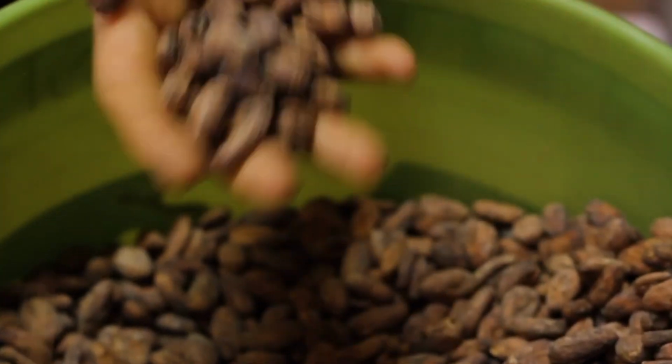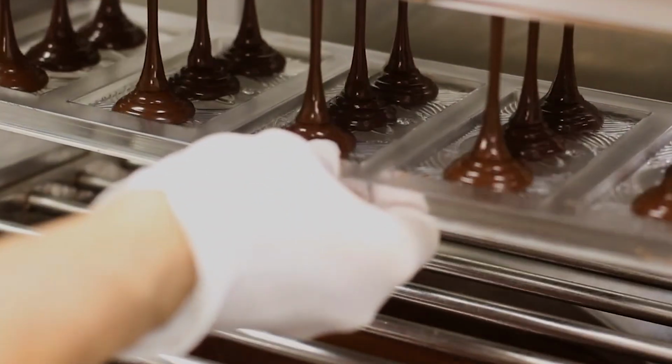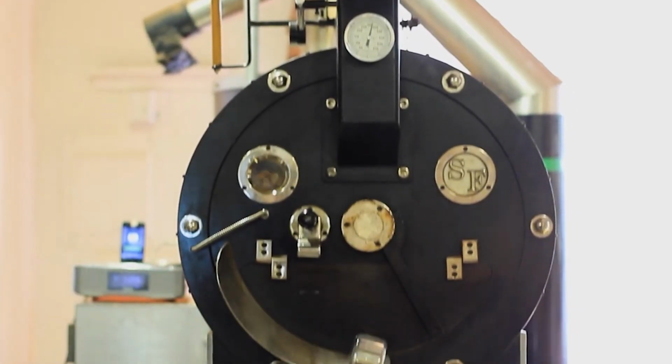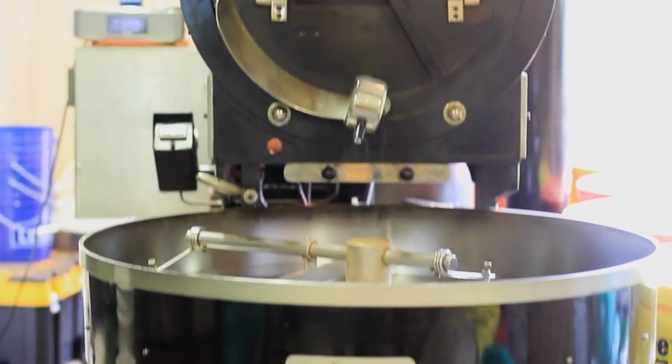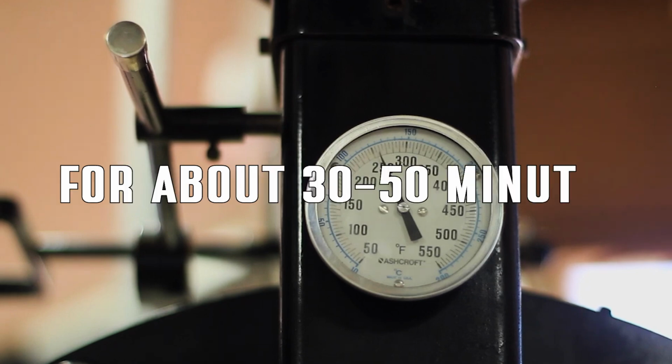Now let's dive into the roasting process, where the cacao beans undergo a delicious transformation. Roasting is the time when just a simple seed ends up with the great, aromatic chocolate we all crave. These are then put into roasting machines, and through controlled heating, normally at temperatures of 250 to 300 degrees Fahrenheit, for about 30 to 50 minutes.